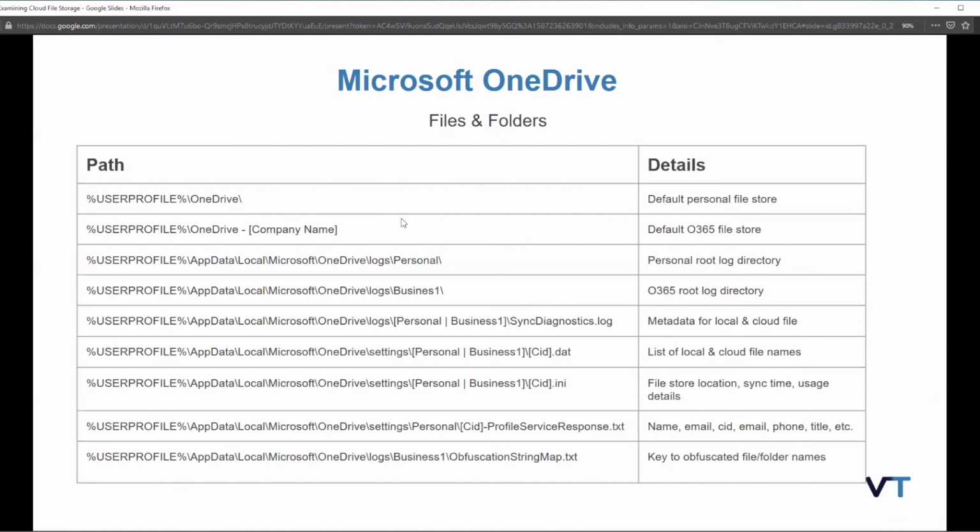The personal logs are basically the root directory for where you're going to find all the logs in the personal scenario. It's going to be within AppData, Local, Microsoft, OneDrive, logs, and then personal. Similarly with Office 365, it's just business 1 instead of personal. And if we're looking for metadata, one of the best places we can go is SyncDiagnostics, and that's going to be within the logs directory. I'll have screenshots of all of these, so it makes a little bit more sense.